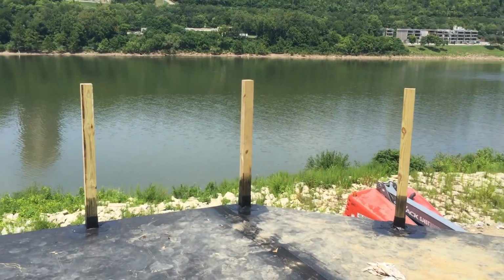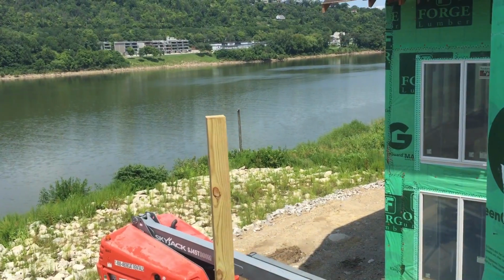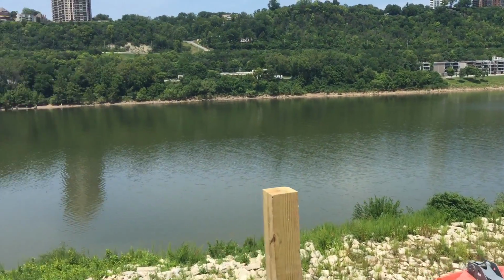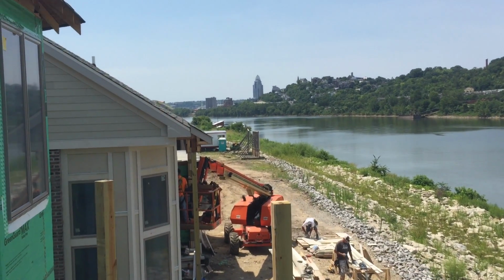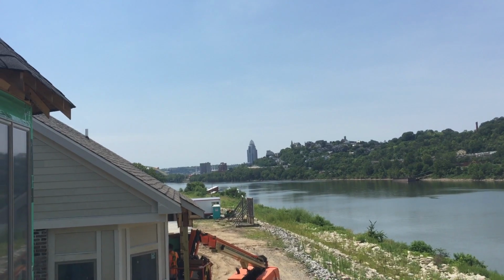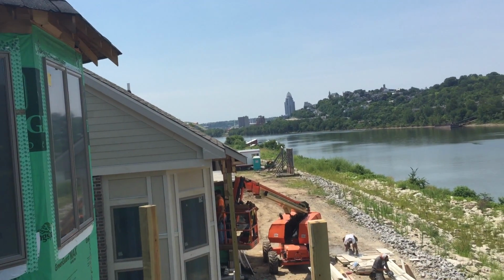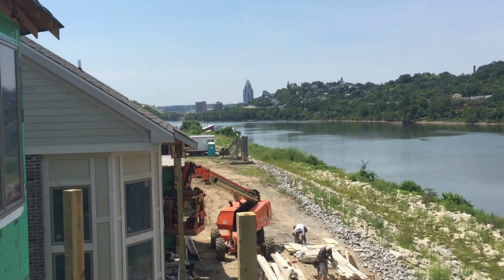But people seem to love the privacy here and the width. You can see all the way downtown. Of course, you can see downtown on every one of the houses. But this one has a little larger upstairs deck than the other one. Wow, what a view. Gorgeous, isn't it?